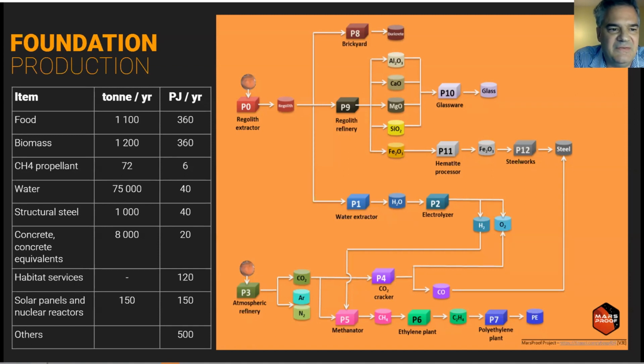We can see that more than half of the power is consumed to produce food, biomass, and for example, as well, solar panels, and locally produced nuclear reactors, which are a use of energy to make the energy. Again, foundation production is based on a growing society where 1 million people is not the end, but something just along the way. Water at 75,000 tons per year and 40 petajoules per year for production may not be a great power use, but it's certainly one of the most important elements of production.